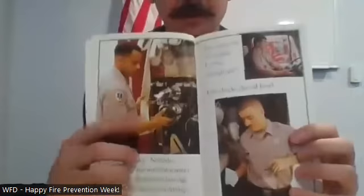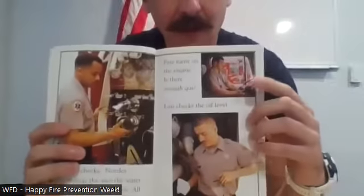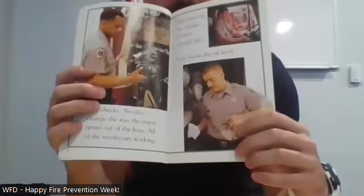Rob checks the nozzles, and nozzles change the way water sprays out of the hose. All the nozzles are working. Pete turns on the engine. Is there enough gas? And Lewis checks the oil level. So there's Rob checking the nozzle on the hose that's attached to the fire engine up here. And here he is checking the fuel level in the truck in the morning, and then checking the oil level to make sure it's all running right.